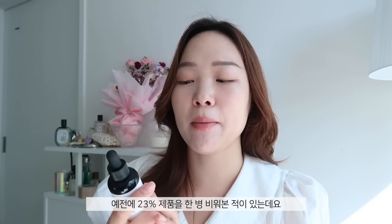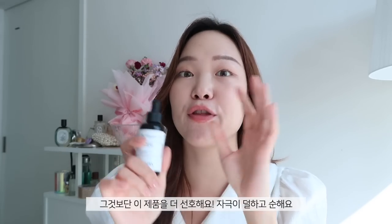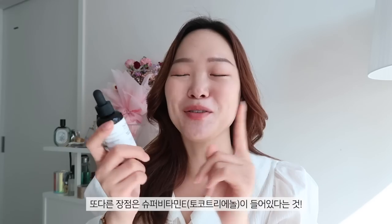I have tried the 23, I believe. Yes, I've emptied out that before, but I personally prefer the 13. I think it's more gentle on the skin, less irritation. And also what I love about this product is that it contains super vitamin E, or tocotrienol to be exact.